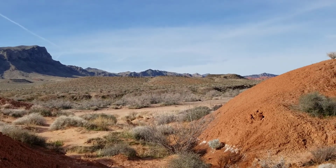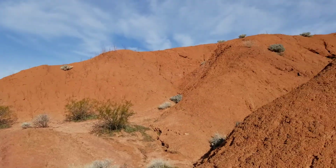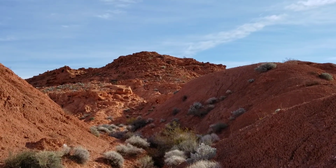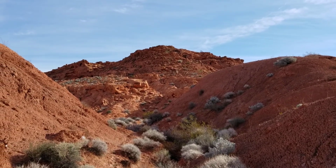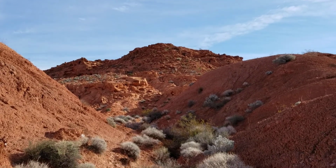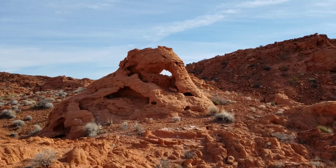I don't want to keep going down the wash and end up in Overton, so I'm going to head over into these hills in this direction and circle around them and get to a high point and see if I can see the main scenic drive. And I know there's a horse stable somewhere around here too. So here we go. Well, maybe this is Elephant Rock number 2.